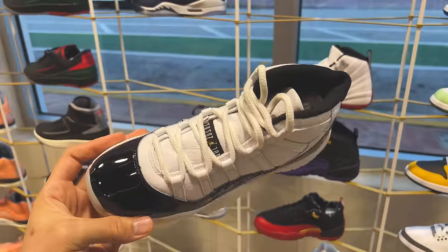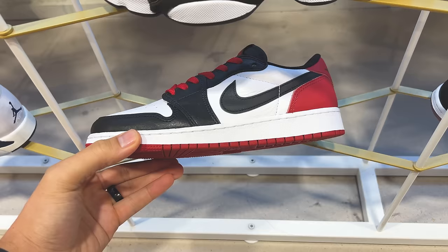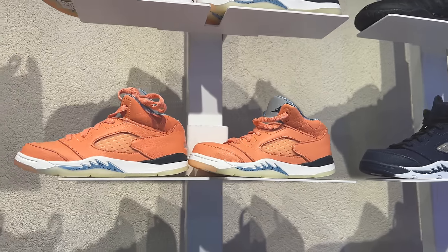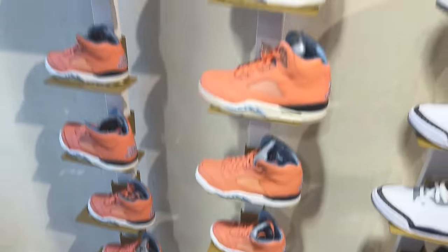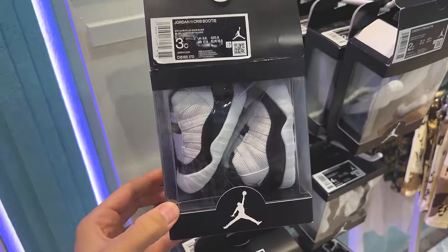Now in the kids section over here, we still got some Gratitude 11s. I was looking for an adults pair, but I couldn't find any. And then on some more kids sizes right here, we got the Black Toe 1s. And you know, Cali got kids, so what that mean? There's gonna be a bunch of kids pairs available as well. And these baby Gratitudes, those are so clean.